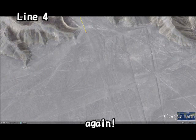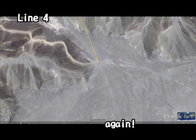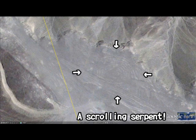This is a line again. Here is a line from Calakmul and again, right? This is line number 4. Okay, have a look very carefully. The reason why this line is very important is that here you can see a serpent, a scrolling serpent.